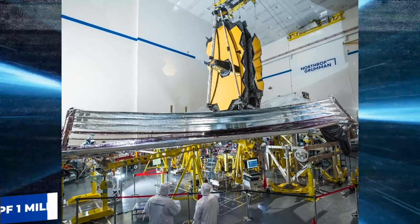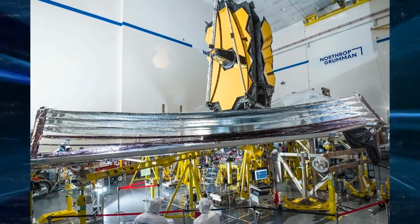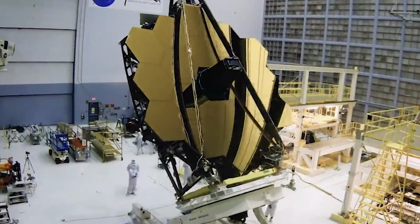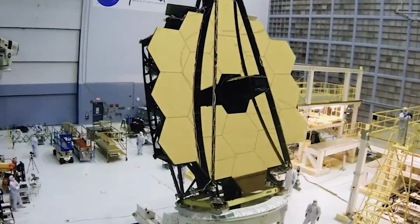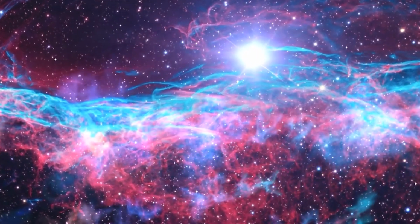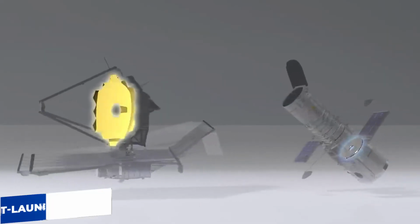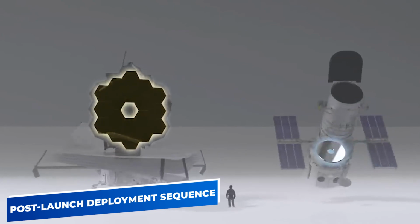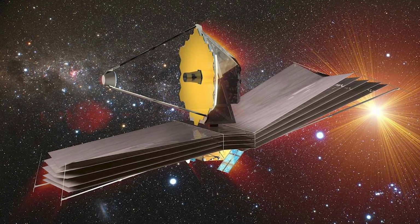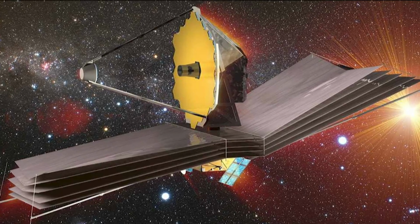One of the components of the James Webb Space Telescope is the SPF 1,000,000, which also happens to be the largest piece of the aircraft. It comes with a 5-layered sunshield that's made up of an aluminum-coated material called Kapton. The plan was to unfurl the sunshield before deploying the telescope, and this was a part of the post-launch deployment sequence. The sunshield is one of the most important parts of the entire ensemble, and if it does not fully deploy, the telescope would lose its true functionality.